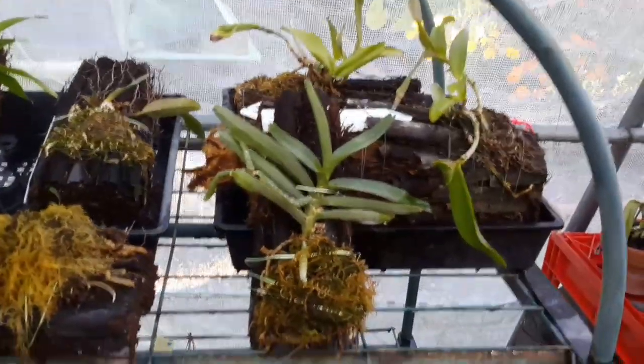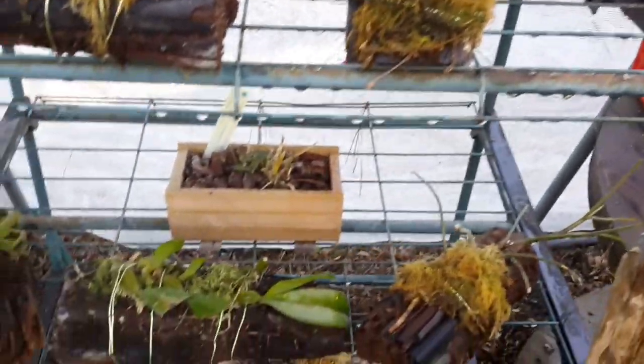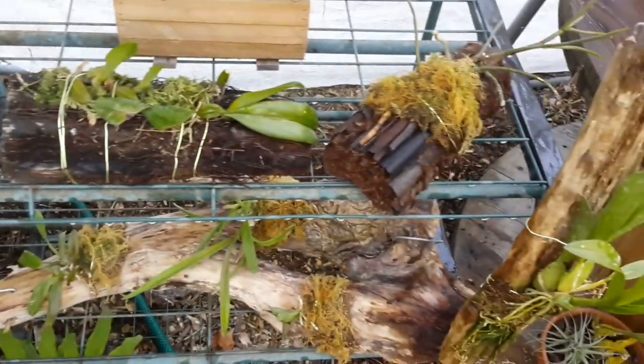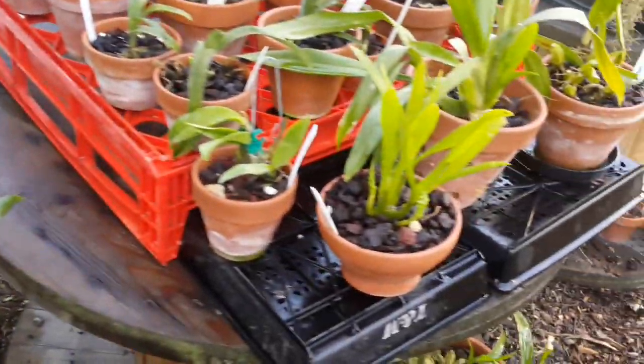So the mounts are doing well. They're loving it out here. They're getting lots of water, lots of moisture. We had a very humid day yesterday, and then it turned like a very dry wind. So that's why I put everything on this morning to give it all a good watering.